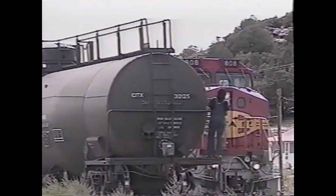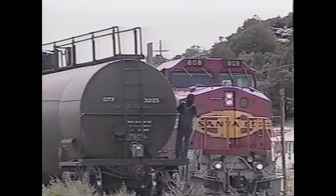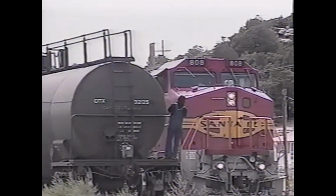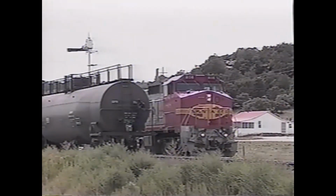How many more? We can get out there. Want to go ahead and stop them? Yeah, go ahead and stop them if you want. Okay, it's off back here.